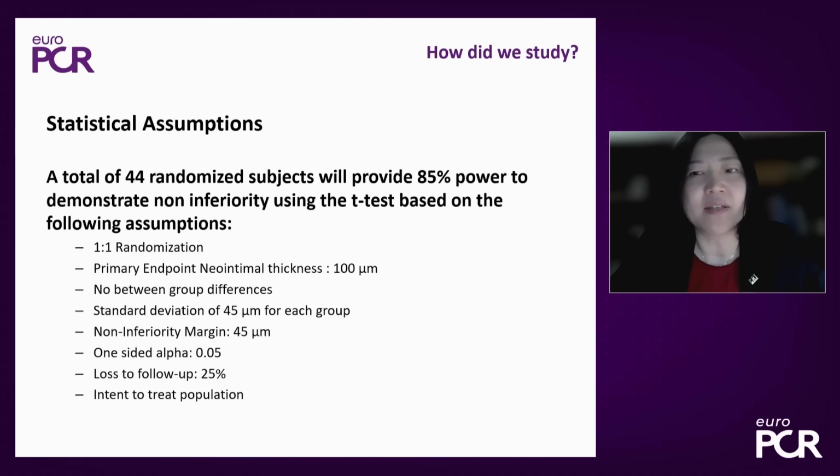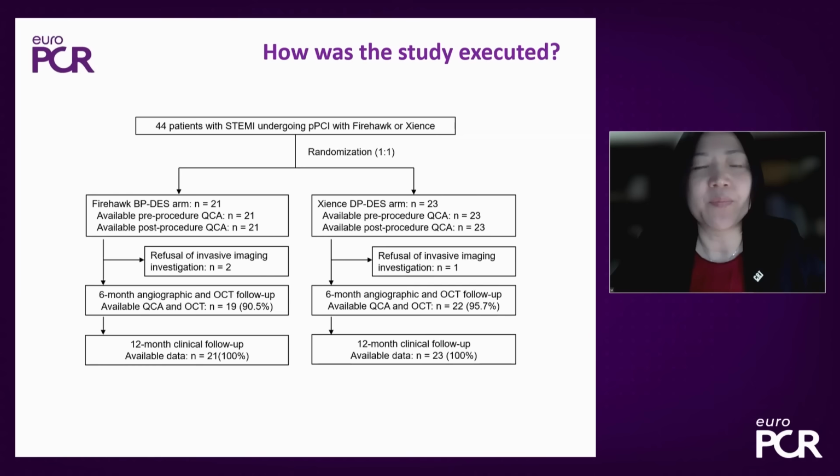So here is our flow chart. And 44 patients randomized to two groups. We have 21 in Firehawk and 23 in Xience group. And we have 19 patients complete 6 months OCT follow-up in Firehawk group, and 100% of patients completed 12 months clinical follow-up. We have 22 patients complete OCT in Xience group, and 100% completed clinical follow-up.